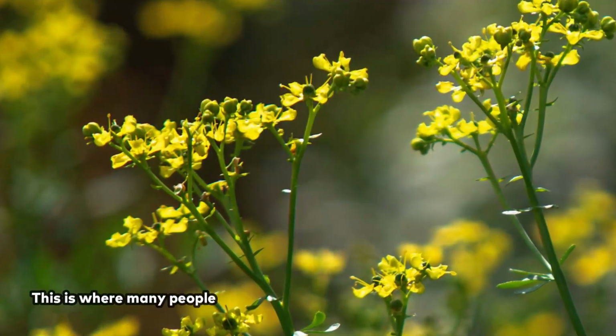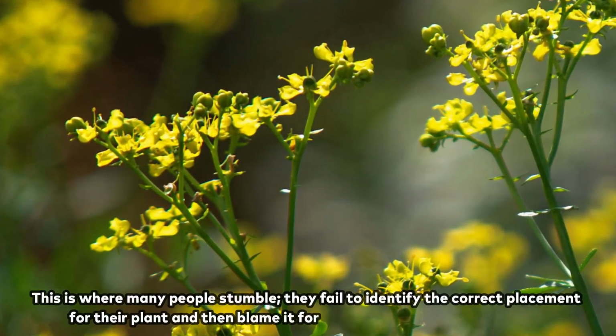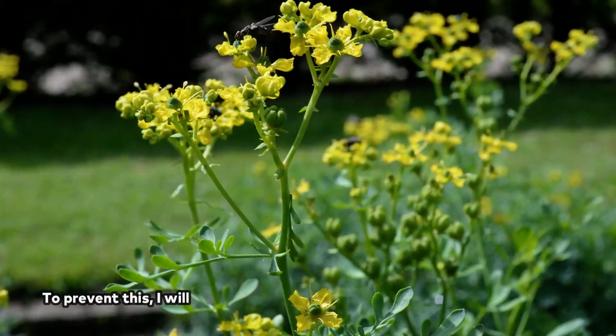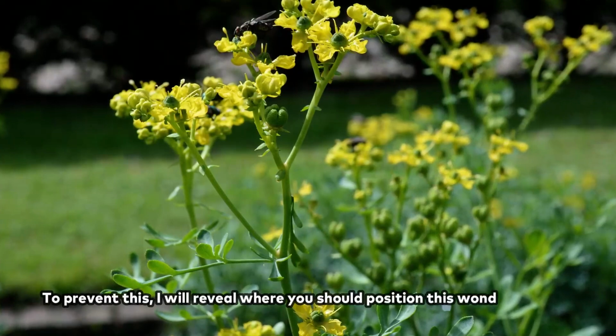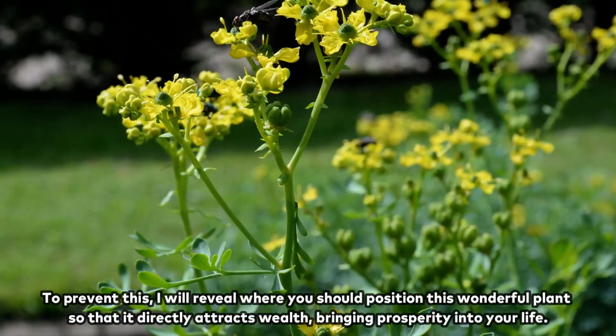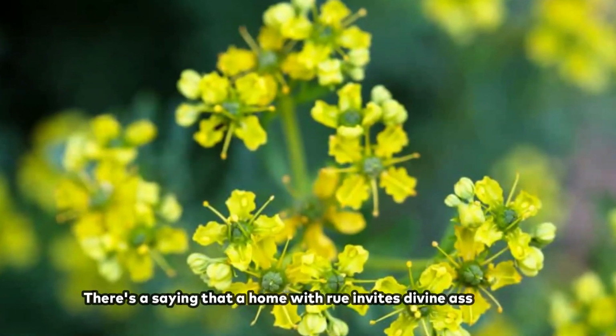This is where many people stumble. They fail to identify the correct placement for their plant and then blame it for not yielding the desired results. To prevent this, I will reveal where you should position this wonderful plant so that it directly attracts wealth, bringing prosperity into your life. There's a saying that a home with rue invites divine assistance.